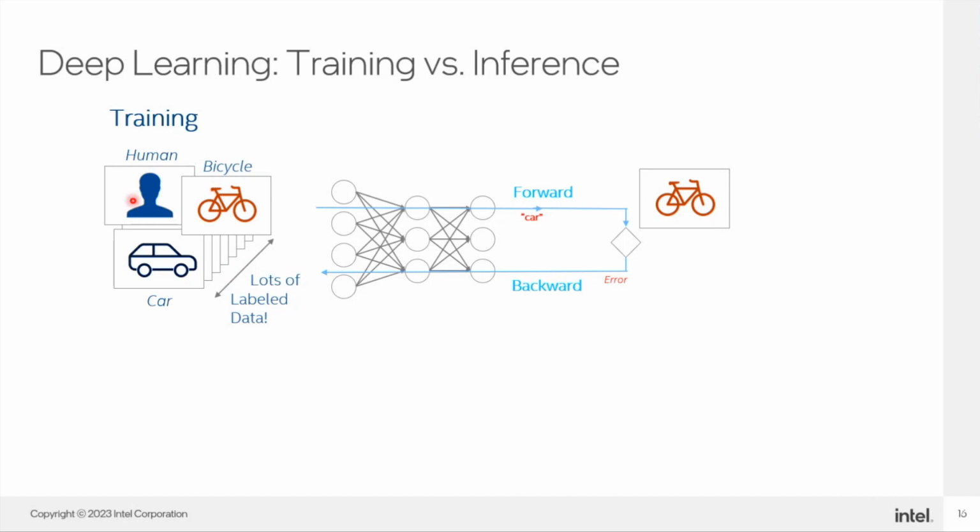In this example here, we've got a bunch of images of humans, bicycles, and cars. Different humans, different bicycles, different cars from different angles and different lighting, each labeled as, is it a human, is it a bicycle, is it a car? And we can push that through a deep learning neural network. In our case here, it'll be a convolutional neural network.